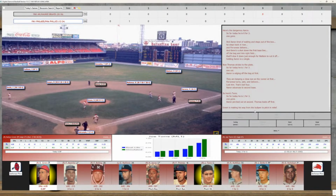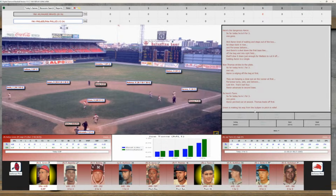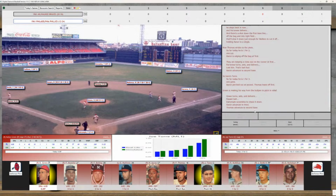Here's the pitch to Joe, and that is a pass ball. Uh-oh. Makes it second and third and 1 out. They'll have to bring the infield in now. Or do they let that run score? That run don't mean nothing. I guess they'll play back. Look for the out because that run at third don't mean nothing.